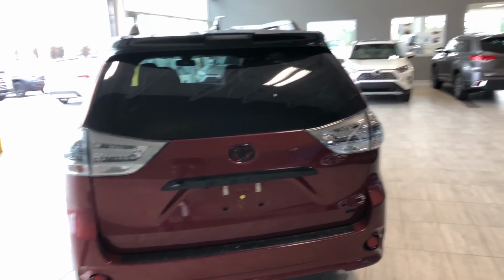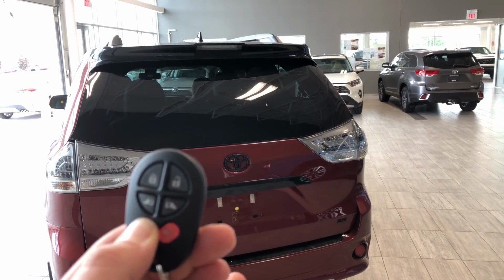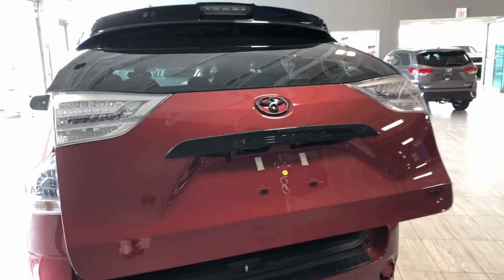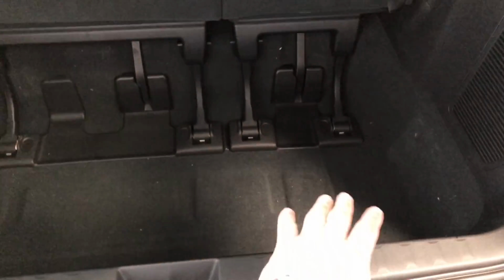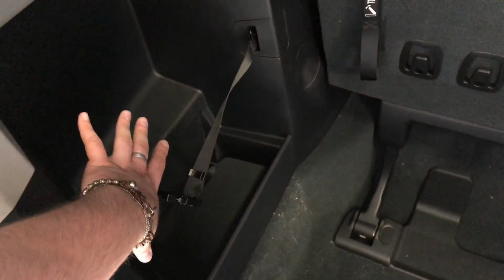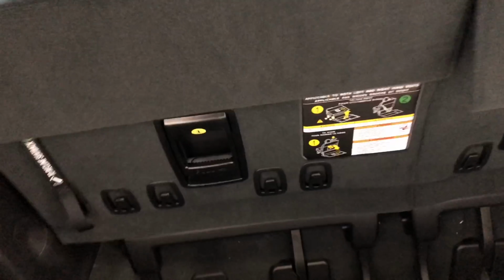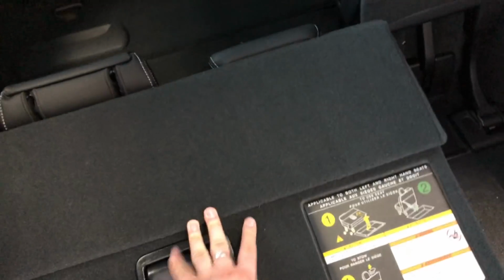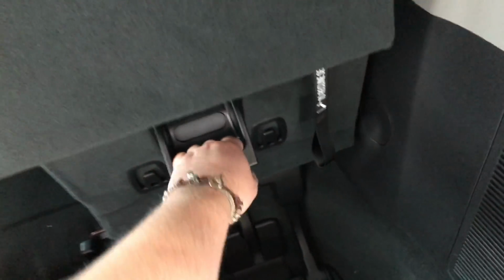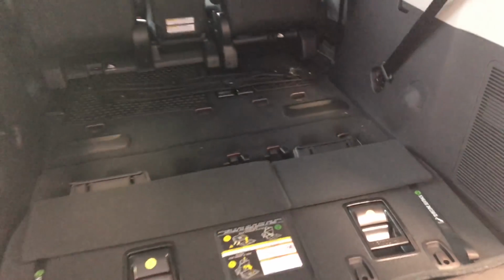To open up the back, we got our power liftgate button right here. Just give that a hold, and that'll open for us. Nice and easy. Taking a look inside the back. With the third row seating up, you still have plenty of cargo space on the bottom here. And we have this nice little storage area on the left with this shelf. Of course, these seats do fold down. All we got to do is just pull this, and that just folds right in. Giving you even more cargo space.